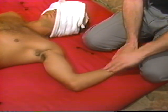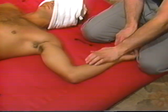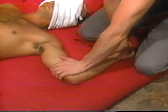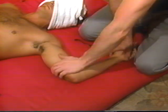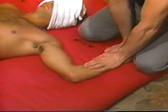This is the flexor compartment here, five positions all the way down to the wrist. Last position's on the wrist. You're just going to press straight down. One, two, three, four, five. Again, one, two, three, four, five.